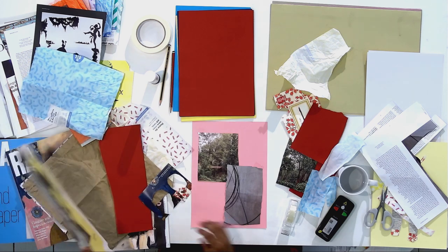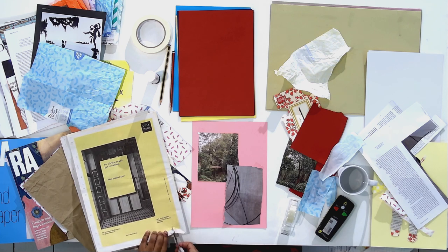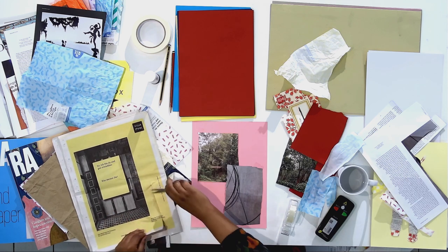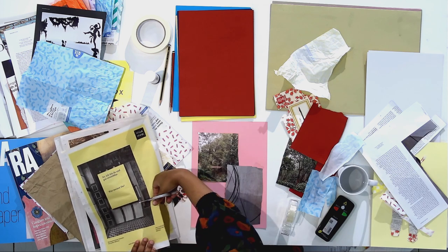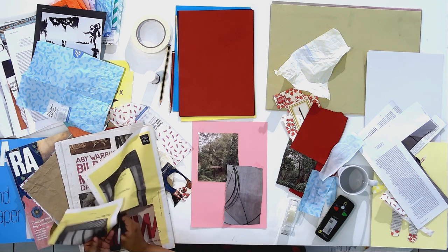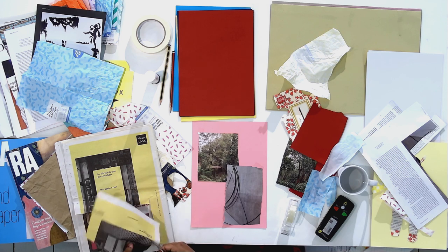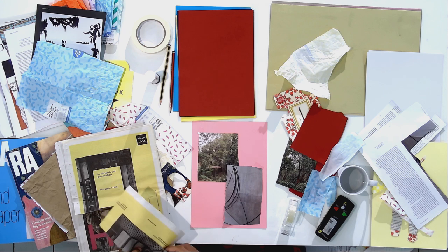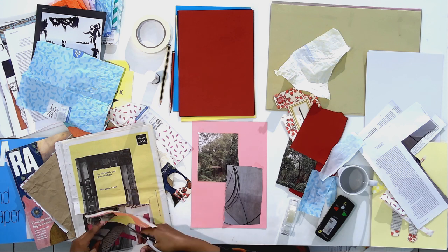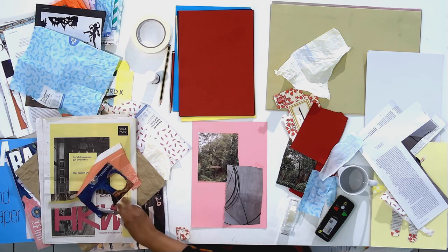So I have my newspaper here, and I quite like this back page, so I'm going to cut out a section. Just take your time arranging and thinking about how you want to arrange it. You might have a bit more order to your arrangement. You might have a strategy, an arrangement collage strategy. Whereas I'm just being quite rough and ready and making quick decisions, but you might want to take a bit more time.